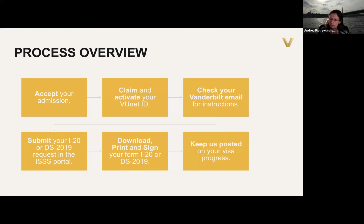After we get a complete request, it takes 5 to 7 business days maximum to process the I-20 or DS 2019. Then once you get that document, you will receive an email notification and you can download it, print it, sign it, and use that to complete the next steps.